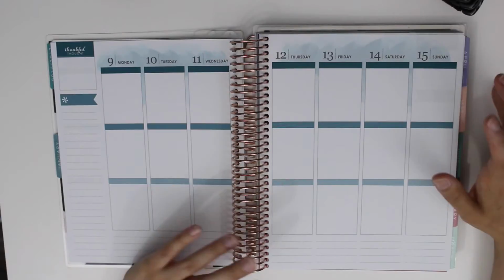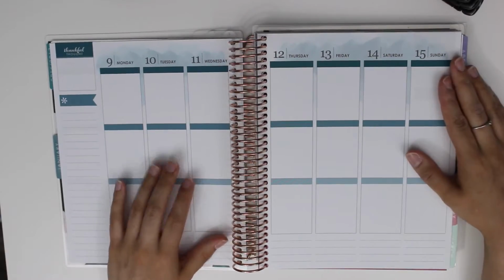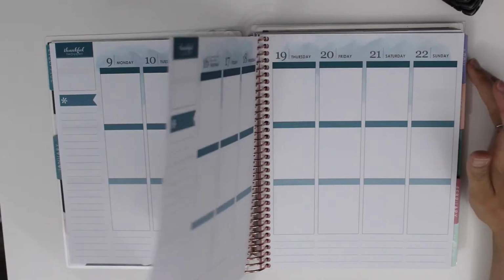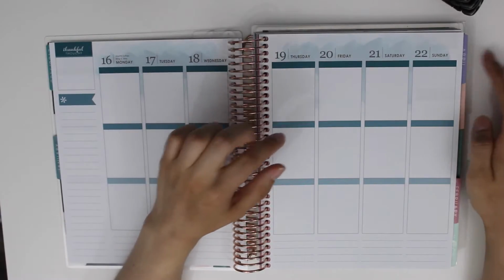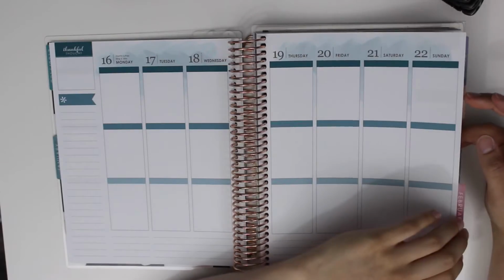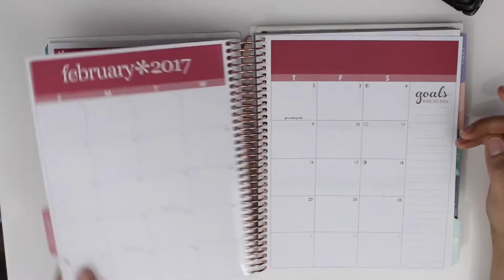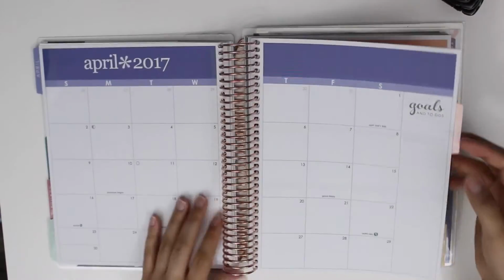But the colorful is what drew me to Erin Condren in the beginning, so I decided to stick with that because I like how pretty it is. Not that the neutral's not pretty, but I just like using it because it's so bright. The color scheme is not quite as bright this year, but it is still really pretty. It is different, so it's something to get used to, but I'm sure I will get used to it eventually. So it has a note page at the back, a quote, and through the months.